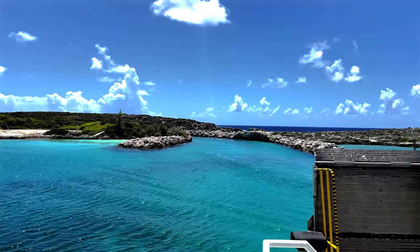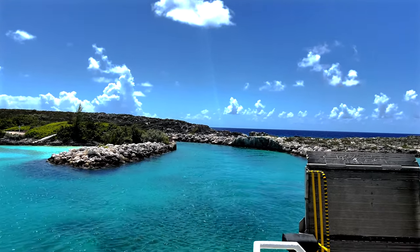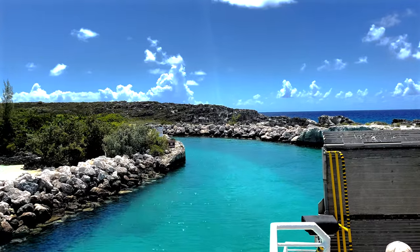Now, the ship caters a picnic lunch at the pavilion for guests, but we will not be partaking in it since we have already eaten lunch. Enough information. It's time to sit back and enjoy the rest of the ride.